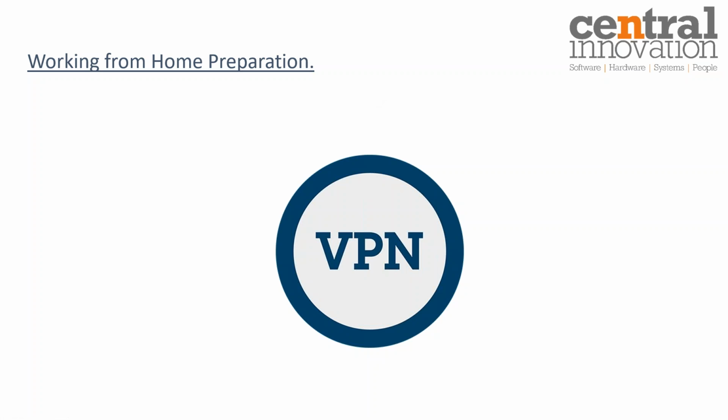Since we start working from home, VPN connection became mandatory, especially if you have a multi-user environment and you have shared data on your server or you have a network license for SODOX. VPN connection is mandatory, so you need to contact your IT team to provide you with a VPN connection. Unless you have other solutions, like you will move all your data to your local machine and you have a SODOX standalone license, and VPN might not be mandatory in this scenario.